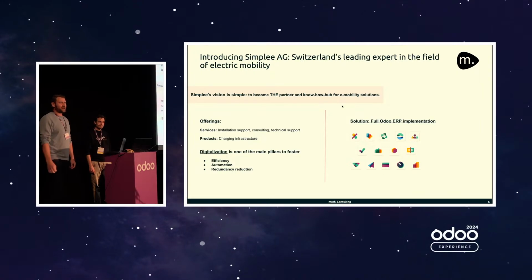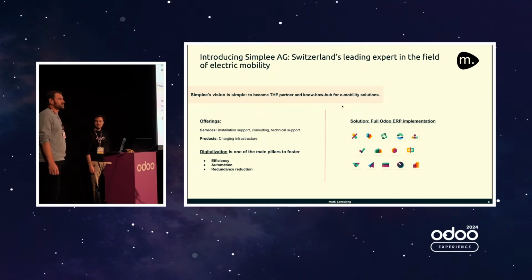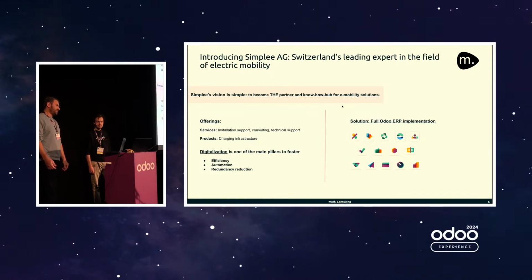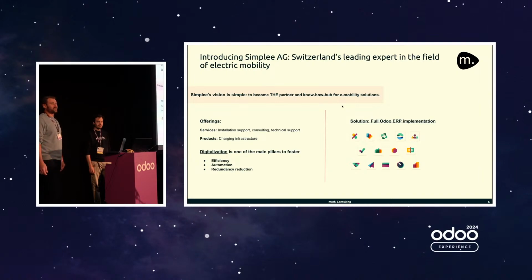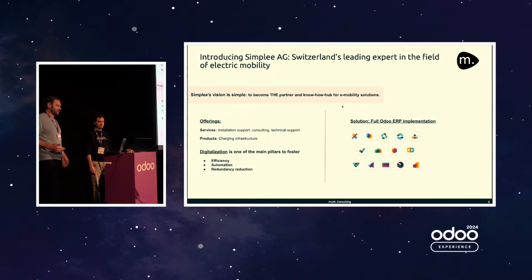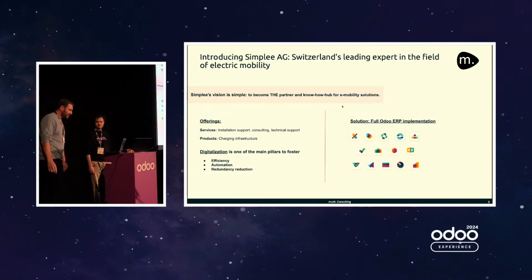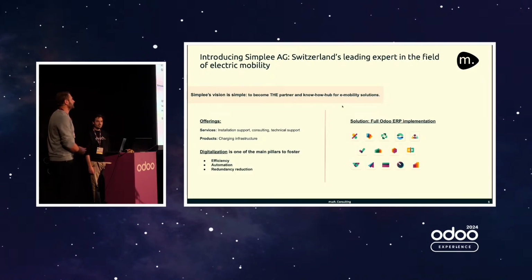About myself, I'm Nick. I'm head digital or CTO from Simplee. I am there since 2.5 years, leading now a team of 4. Simplee in total is now 60 people. So the business grew quite a bit over time.